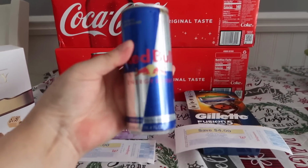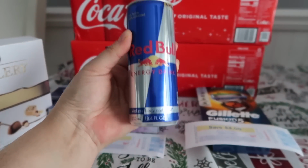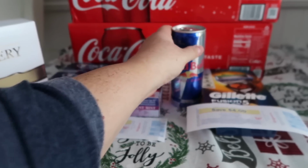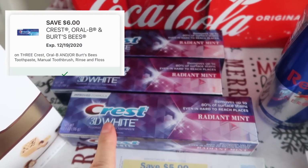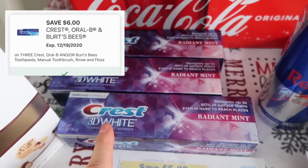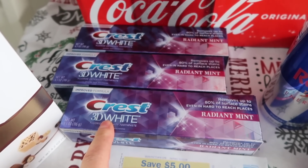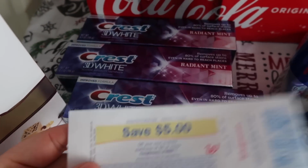I got the free can of Red Bull. This guy is $2.29. And then we have a free item, like $2.29 off of one of these cans, making it completely free. This morning, a 6 off of 3 digital coupon showed up for the Crest. So these guys are $3.99 a pop. So for 3 of them, that's $11.97. Subtracting that 6 off of 3, and then we get this back, which is really great.